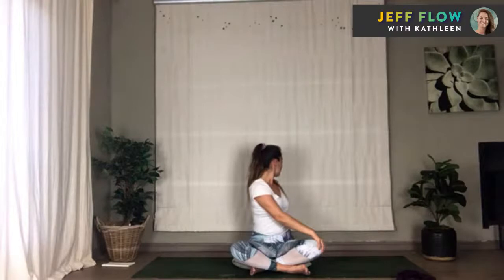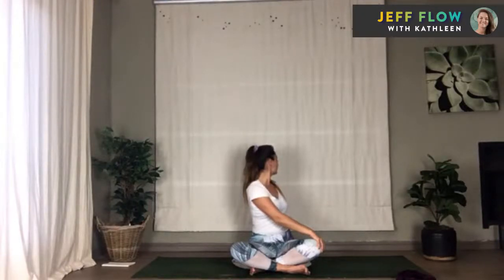Again, 3 full breaths here. And with every exhale, releasing of any stress, any tension, and any judgments of self. Bring the gaze forward first, unravel, and then you'll simply change the cross of the legs. Again, we cross at the ankles.